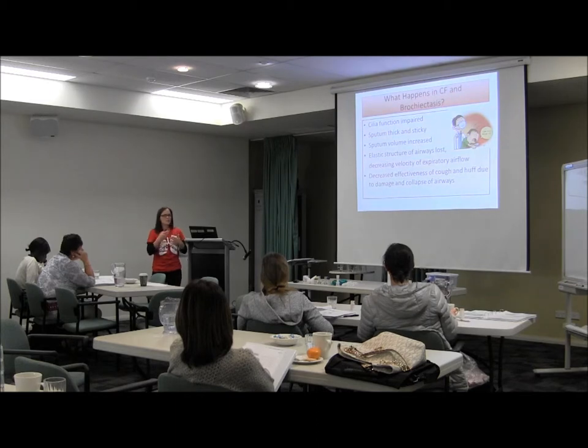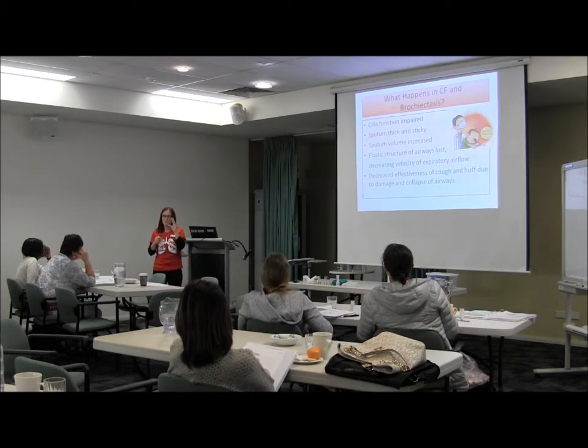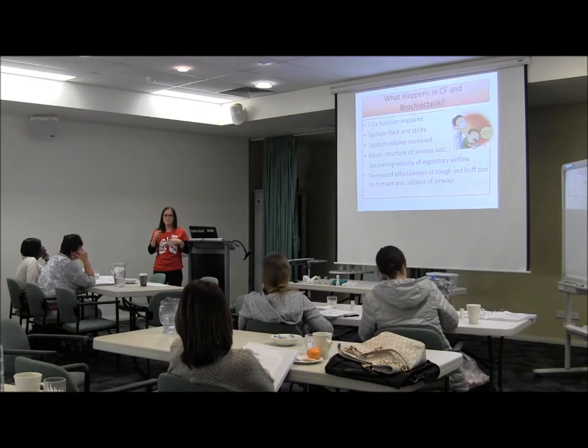So we don't have the same processes for getting air out in our lung disease. There's a decreased effectiveness of the cough and huff due to damage and collapse in the airway. So they don't have lovely, strong, structured airways. They've got sort of floppy, weak, sloppy airways. And when you put too much pressure on them, they just shut down. And so we have to be really careful, because more or harder isn't necessarily better.